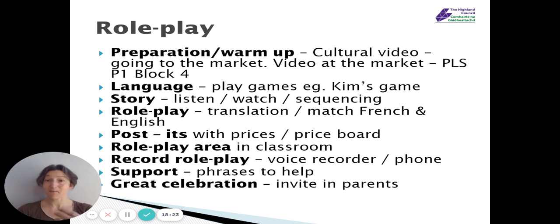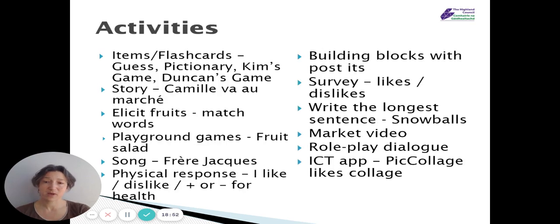then you might get them to actually match up the written words with the English or order it and sequence it. You might use building blocks of Post-its, create a role play area in your classroom to encourage them to do it. You might record them, whether that's a voice recorder or a video, or just get them to present it to the rest of the class. And always thinking about how we support them, whether with verbal or non-verbal clues or with the text. And it's a lovely thing to share with parents and celebrate what the children have done at the end of that topic of work.